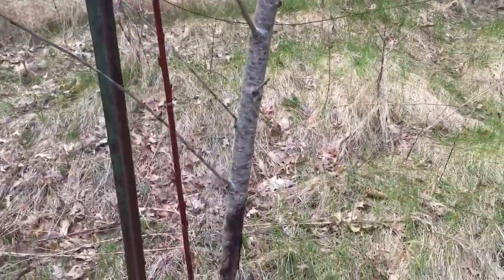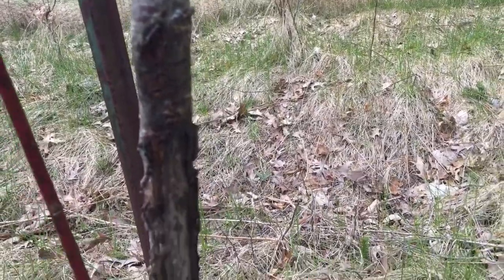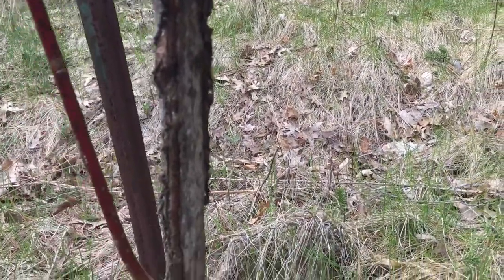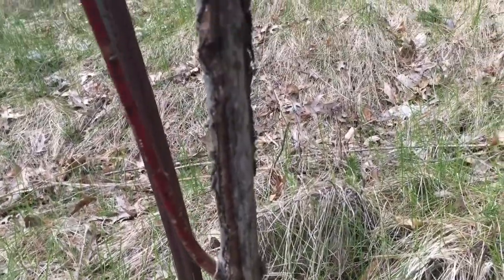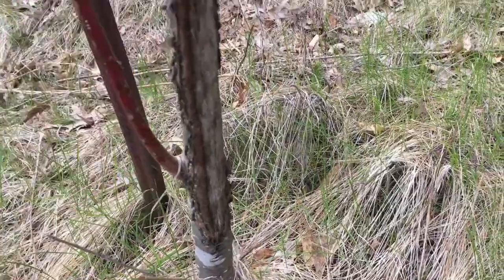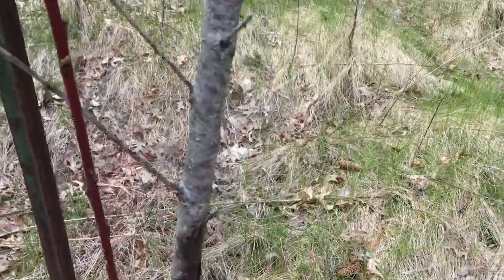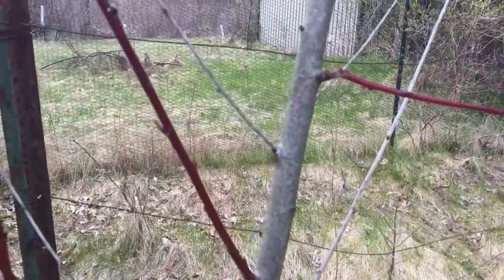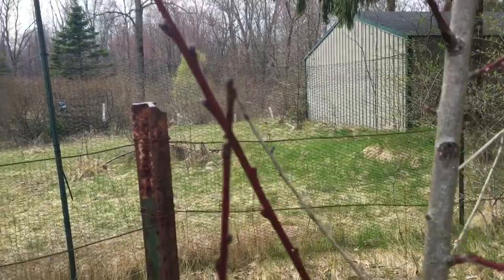Now look, this here I think comes from deer rubbing on my tree. So I'm gonna have to pay attention to that. I hope it doesn't damage. I mean, I know it could damage the tree. I hope the tree's not damaged.